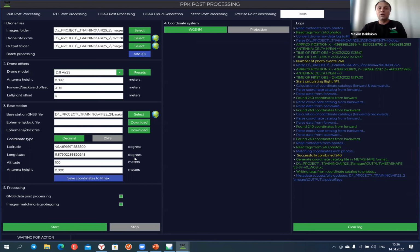And of course, I would say that 3D Survey is very affordable software, and the guys from 3D Survey develop it in a very good way. I will show today, and we will compare the difference between the Agisoft point cloud and the 3D Survey point cloud as well. So it will be very interesting.